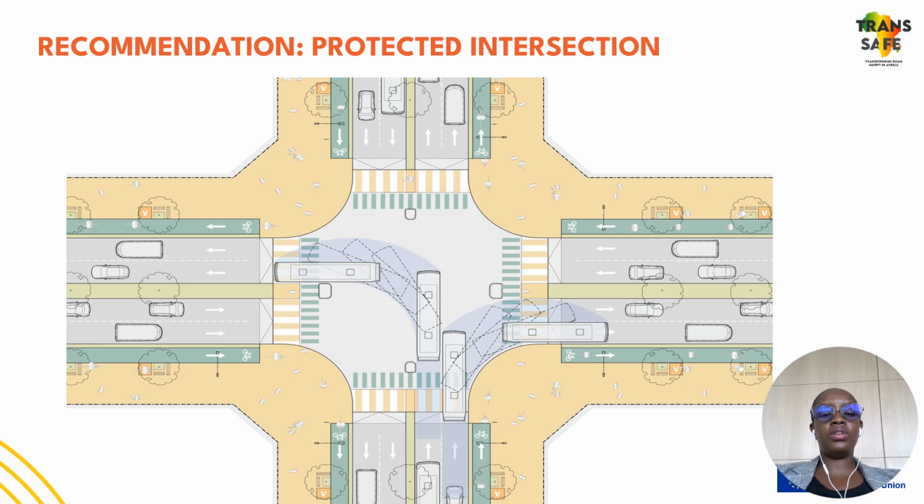So this is another recommendation, a protected intersection. And how do you do that? You are able to see that any cyclist is able to move comfortably to the other side without any issue, and you can see that the radius of the vehicle is reduced. So this is how we design intersections, ensuring that they are protected and that cyclists and pedestrians are able to cross intersections safely, and that vehicles are able to move at intersections at very slow speeds. That way we are able to ensure safety for all road users on intersections, especially in urban areas.